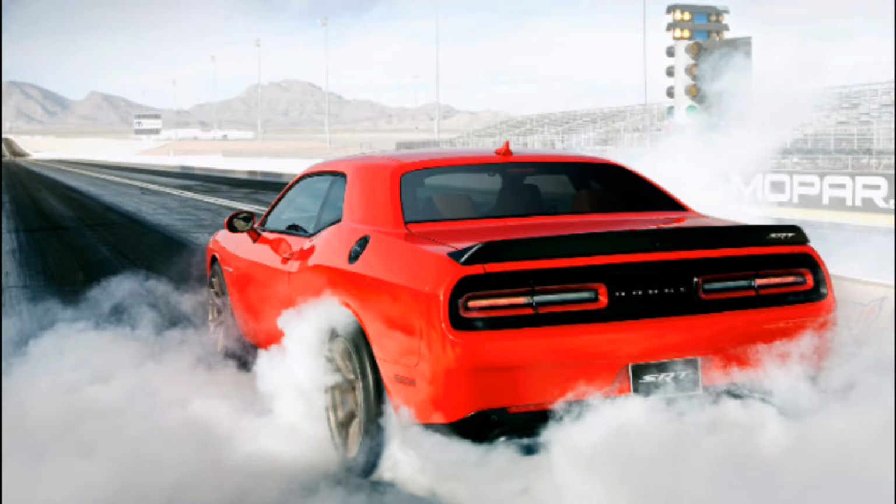This beast runs to 60 at a blistering 3.6 seconds and a quarter-mile time of 11.7 with its 6.2-liter supercharged Hemi engine, and boasts a 200-mile-per-hour top speed, propelling it to the 3rd spot.